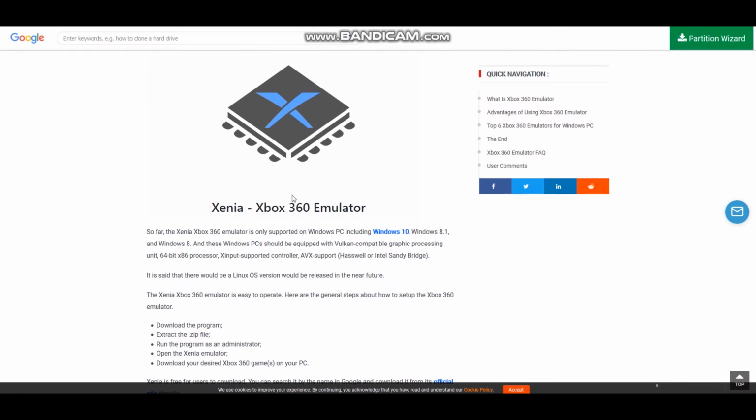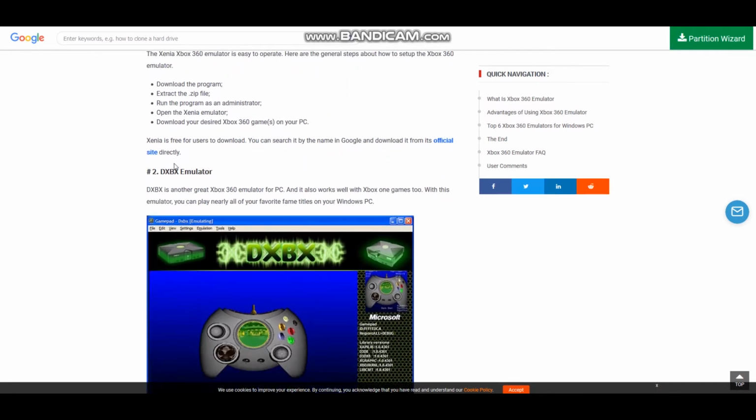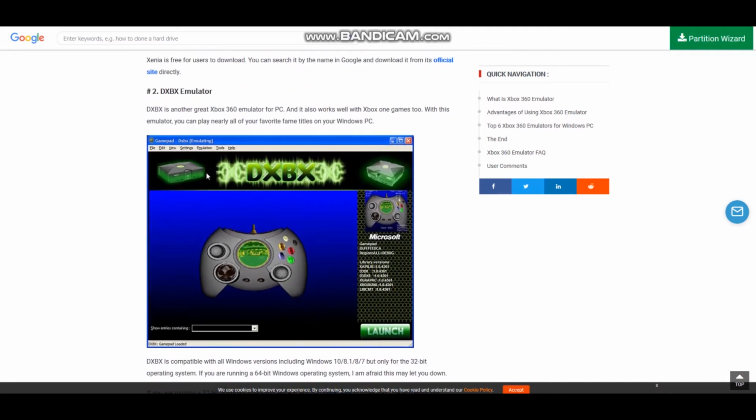So I want to see what else they have to offer here. Okay, you see DXBX emulator. This doesn't look right. There's obviously something wrong with the way this whole thing is laid out. And also, this is Xbox original. And DXBX is another great Xbox 360 emulator for PC. This is Xbox original, and I don't even know how legit this is because I'm pretty sure the only legitimate Xbox original emulators are XQEMU, I think it was, something like that, and then CXBX.